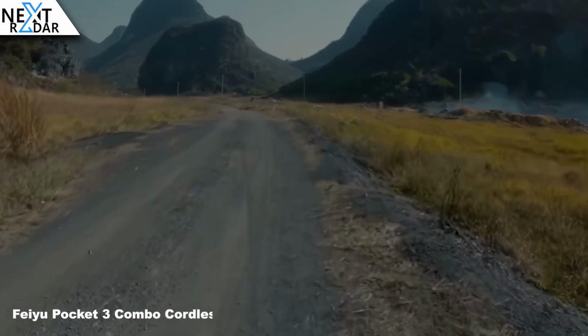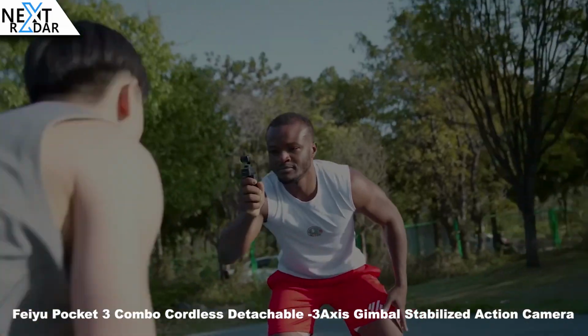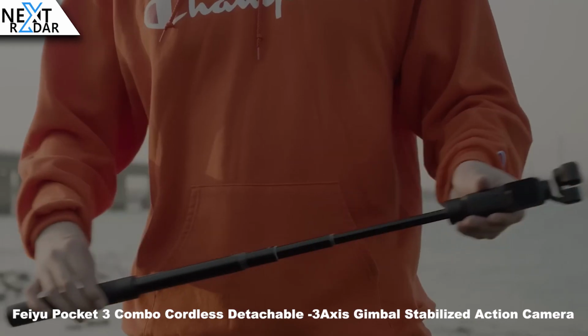Feiyu Pocket 3. Feiyu Pocket 3 Combo cordless, detachable 3-axis gimbal stabilized action camera. Feiyu Tech Pocket 2. Action camera 3-axis gimbal stabilizer for vlog travel video.